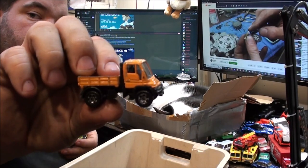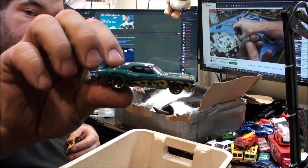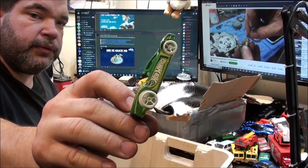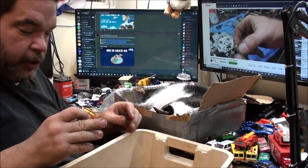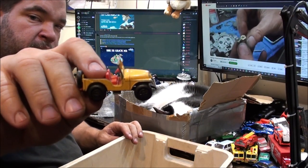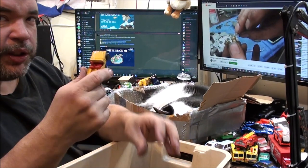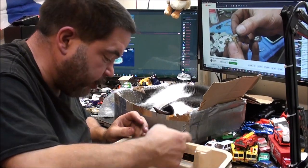I've got a fairly modern Matchbox Unimog there. Another Hot Wheels. Another Hot Wheels fantasy vehicle I decided I liked. And a Matchbox super fast Jeep in yellow, with the super fast wheels, not the removable tyres. And this is the only one I've now got with these wheels with the windscreen still intact. I've got several of these and all of them have got the busted windscreen. So I was pretty pleased when I saw that in here.